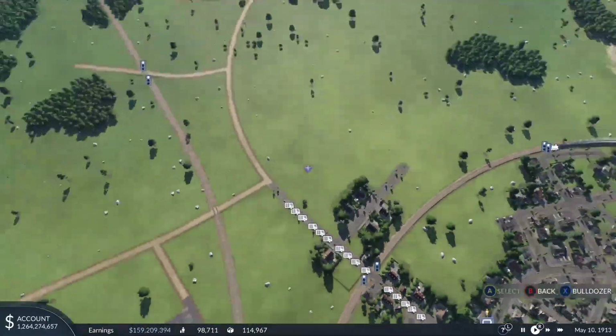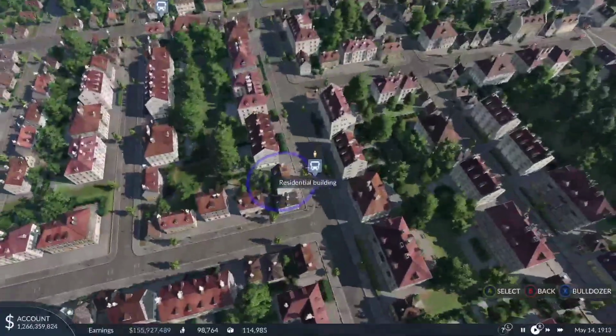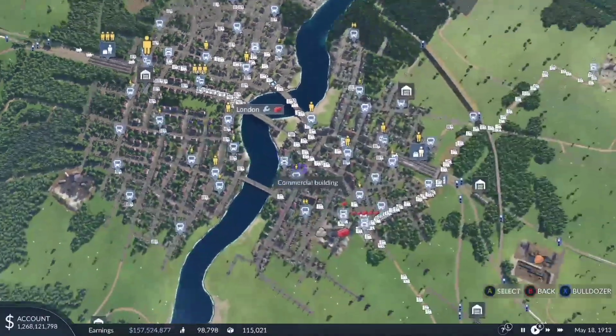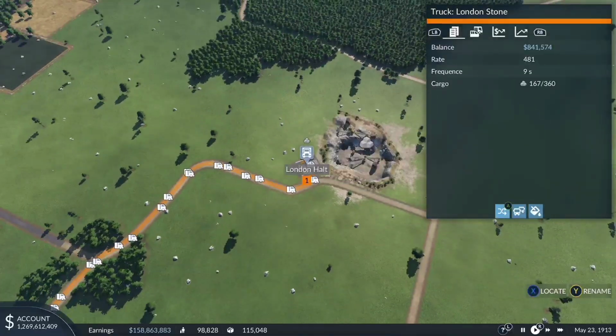Because it would be a cheaper way to travel, obviously. Because that does affect this game. Travel. Cost of travel. What I was going to do, yes. This route could do with some more speed.